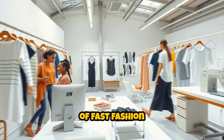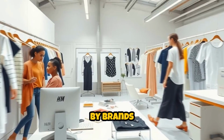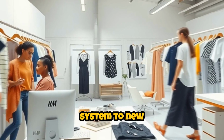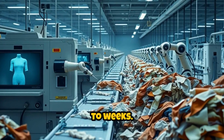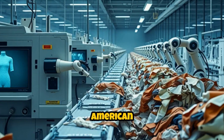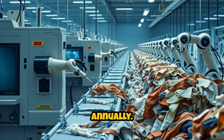The rise of fast fashion in the 1990s and 2000s, epitomized by brands like Zara and H&M, pushed the system to new extremes. Product development cycles shortened from months to weeks. Disposable clothing became normalized, with the average American now discarding around 81 pounds of textiles annually.